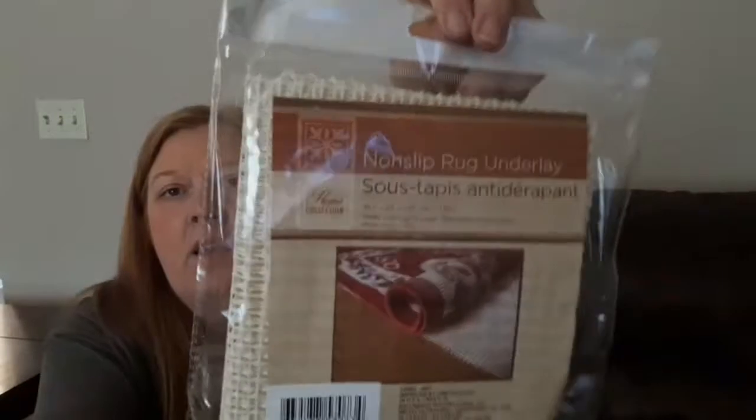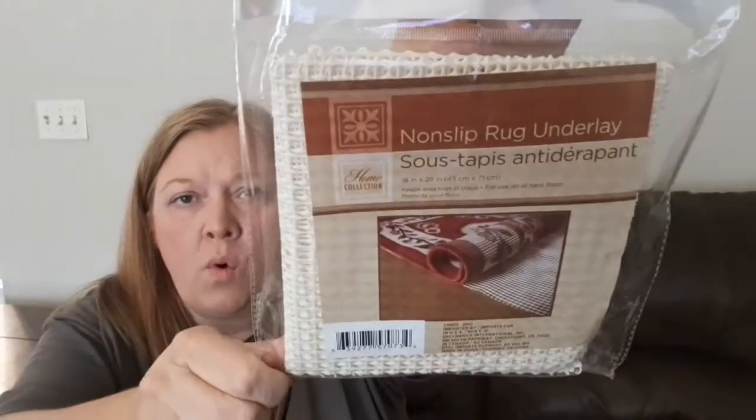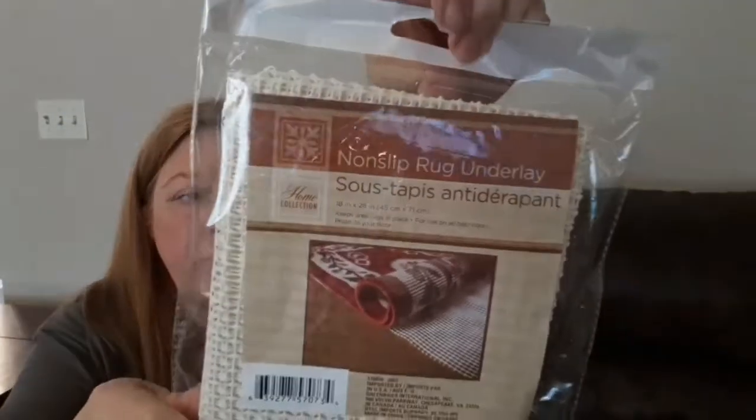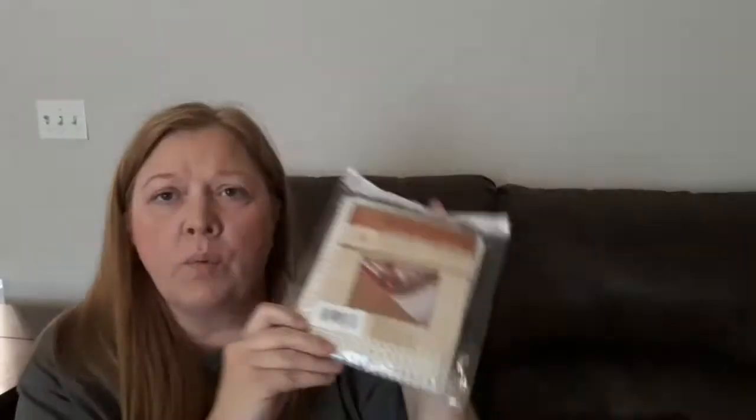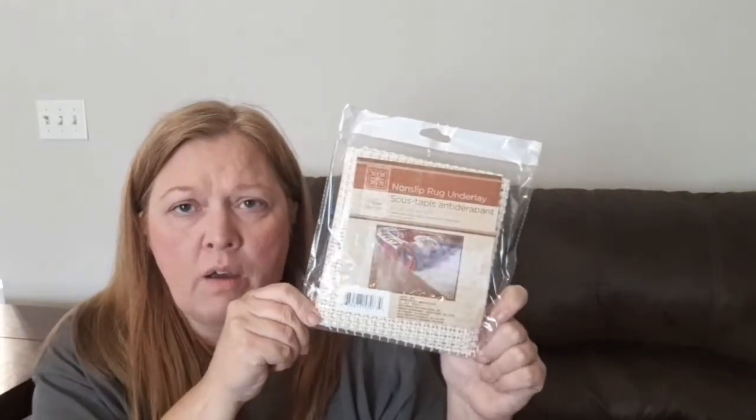The next thing that I got is a non-slip rug underlay. And I didn't get this for a rug. I do like to make wreaths, and I have a wreath that I'm planning on making that I've never made before, but it's a flower wreath. And anyway, I was going to get this to put in the center of it to hold the center of the flower. So anyway, I just went ahead and grabbed one of those.